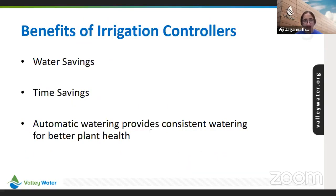Benefits of irrigation controllers. We have moved on from the days of just using the hose and standing in front of those plants. There are irrigation controllers through which you attach pipes and valves, and automate your watering in your landscape. And this provides a lot of water savings. I mean, how many of us have actually left a hose on, run inside for an errand, and then completely forgotten we left it on? That does not happen when you use an irrigation controller, if it's working the way it should. So water savings is huge.